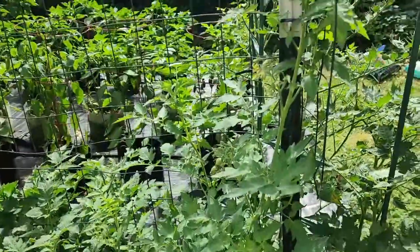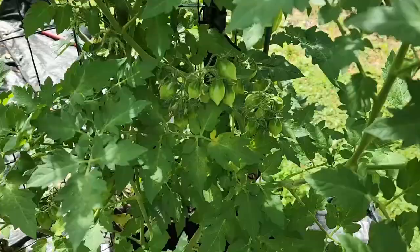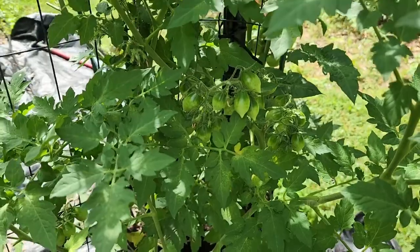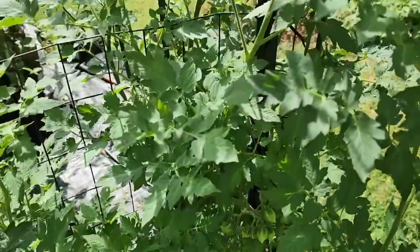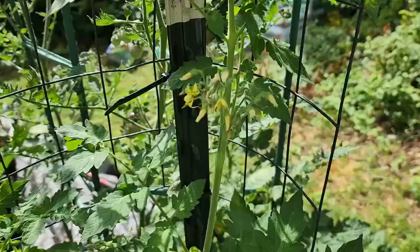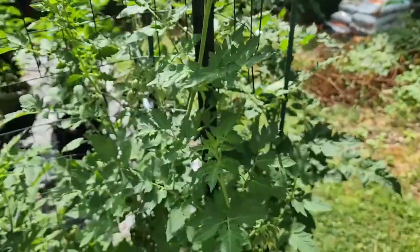Right here, this plant is a Berry's Crazy Cherry. It's a multiflora yellow cherry tomato. What that means is that these plants grow their fruit in clusters. So you can see those clusters in there. And we do have a lot of fruiting, which is great. You can see right here what the blossoms look like. So this plant's doing really well.